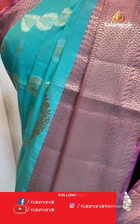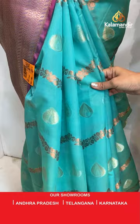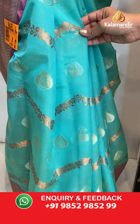And it's a unique color combination, light sea green and light pink color with jewel shade. And coming to body with copper zari, we got this zigzag pattern with florals and leaves. And with silver and gold zari, we got this booties andi.